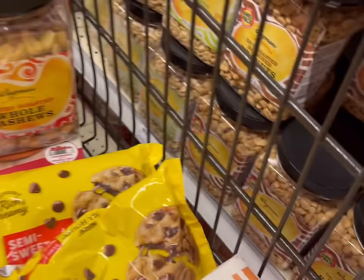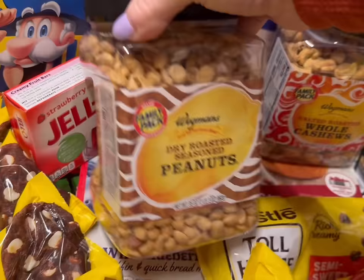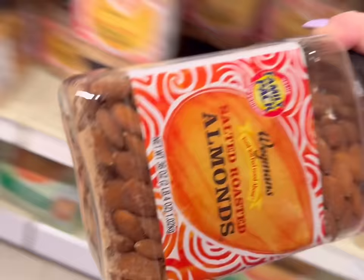Josh asked for peanuts. What else? Cashews, peanuts, almonds. I'm gonna need two containers of each.